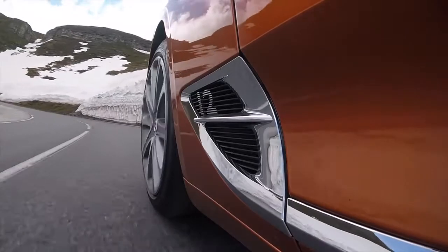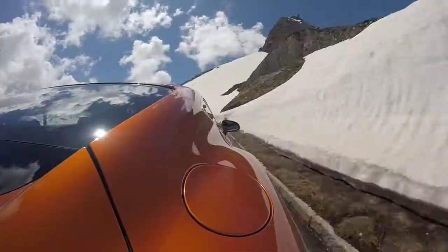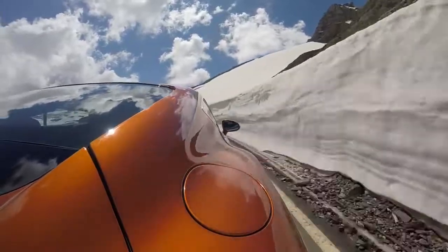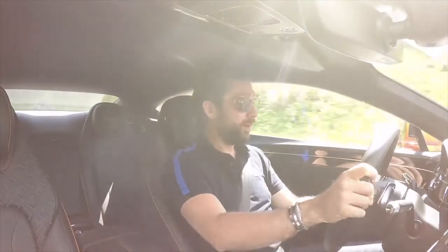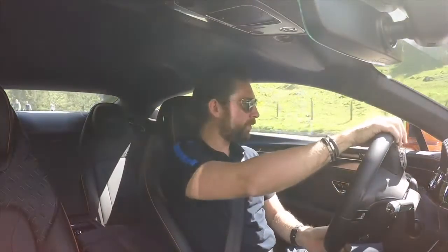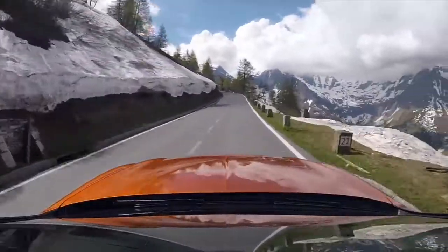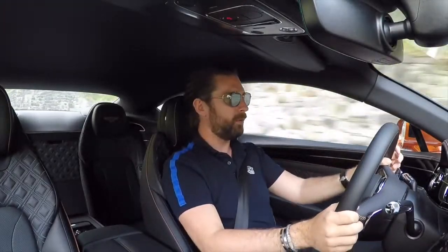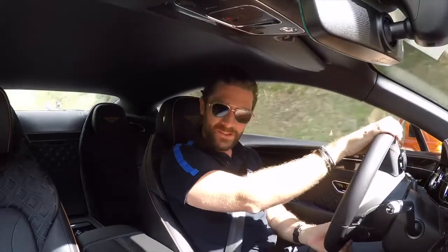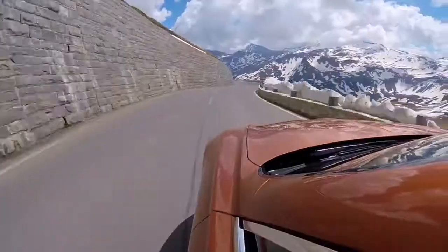Let's find out what this thing's like in sport mode. Oh, good lord. Relentless power. Now, I'm not sure if the camera's picking up on this, but on the downshifts in sport, there is a subtle, wow, pop and bang on the overrun. It's only a mild burble, but it's there. It's just nice to remind you that you're in something a little bit spicy when you're in the right gear.